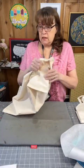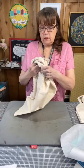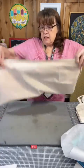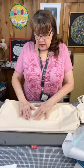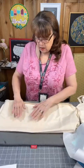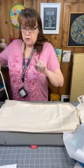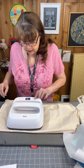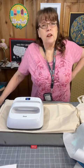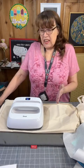So just to be safe, if at all possible, you want to turn your garment, your t-shirt, your pillowcase inside out, and you want to heat press it again from the back side, just in case deep down that ink isn't completely heat set. Okay, now I'm not putting this directly on ink, and there's no bleed through, so I don't need the parchment paper. Again going to do 350 degrees for 30 seconds. That's kind of the standard for canvas, cotton, some of those sturdier materials.